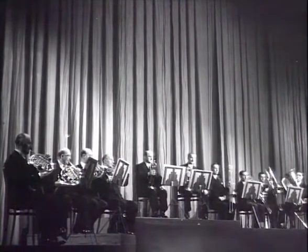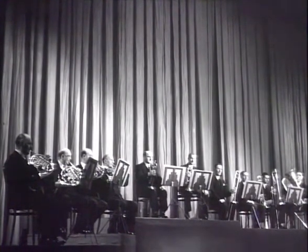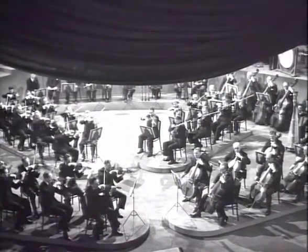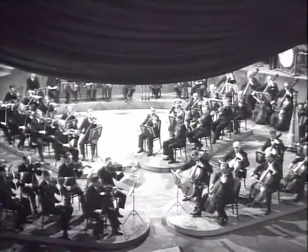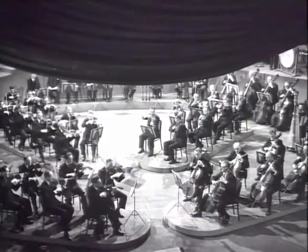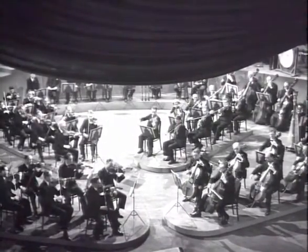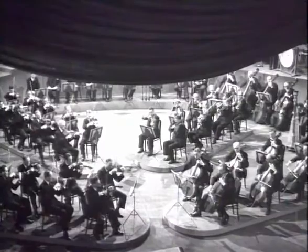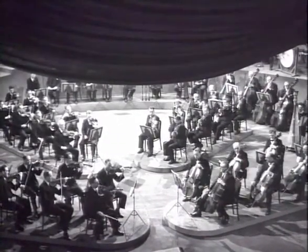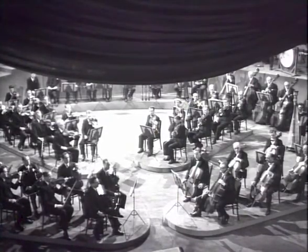Now for the scraping instruments. These are played with a bow or plucked with the fingers and are called the strings. Banging instruments, the percussion.